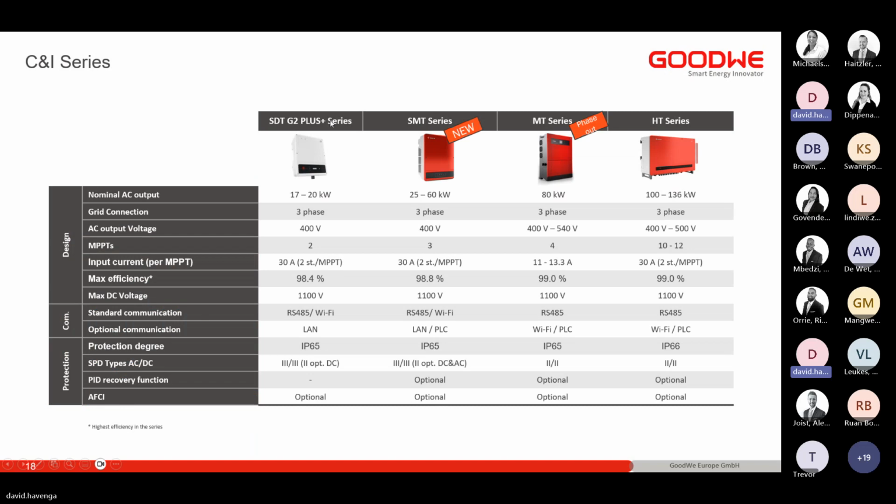Here's a look at some of the series. We have the STT G2 Plus series, that's the smaller grid ties. Then we have the SMT series, which ranges from 25 to 60 kilowatts. The MT series, which is being phased out. There is still some availability of the 80 kilowatts. And then the HT series, which is 100 to 120 kilowatts.